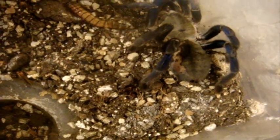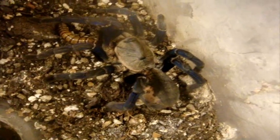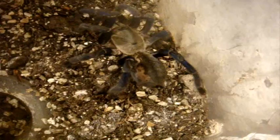Alright, give an update of Midna, as well as attempt to feed her. Haplopelma lividum, cobalt blue. Oh, you tricked me. You're such an unpredictable lady. Well done.